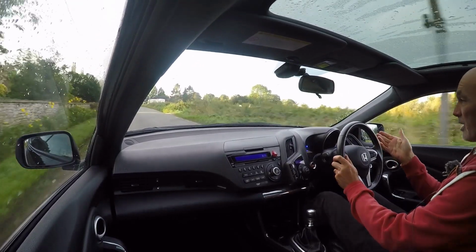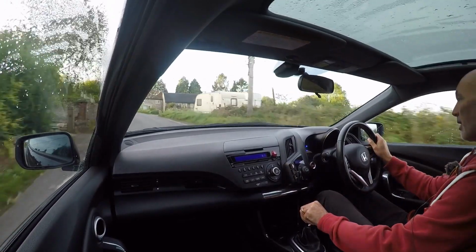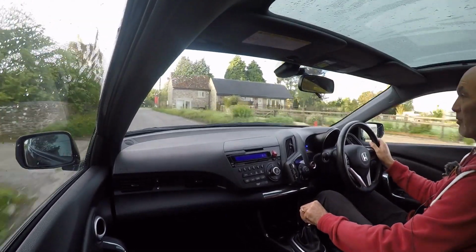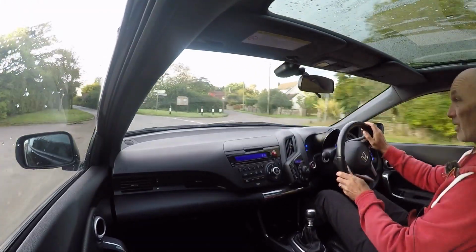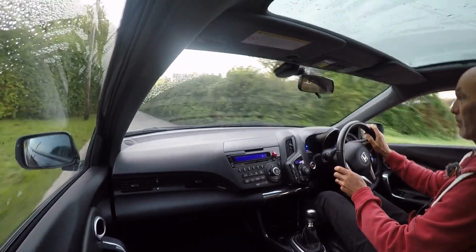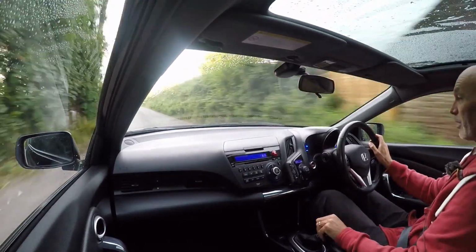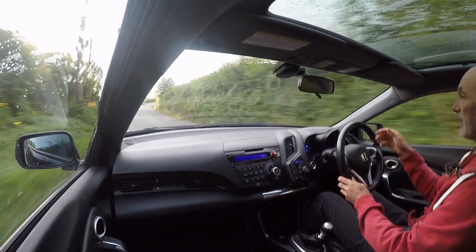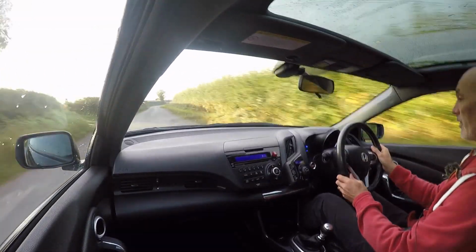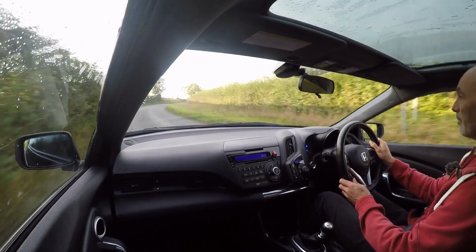The hybrid on these cars, like all of Honda's hybrid vehicles, are what they refer to as self-charging. So basically you own and drive the car exactly as you would a normal petrol car. You can't run out of battery power. Every time you back off the throttle or hit the brakes, it regenerates. The only thing you can run out of in a normal way is fuel, and that's it.